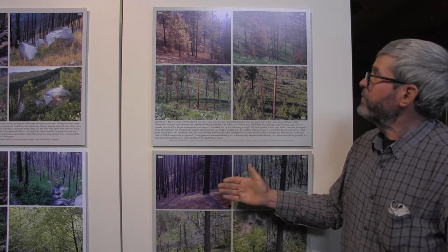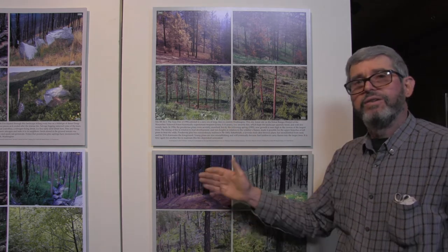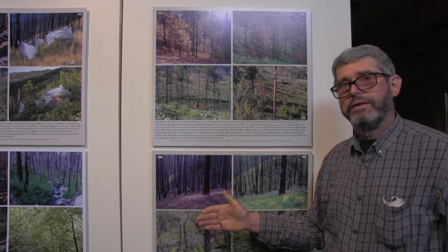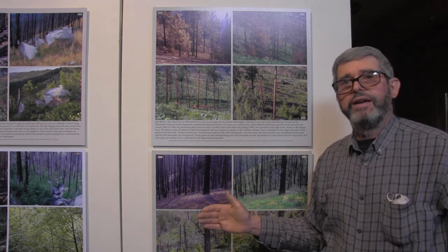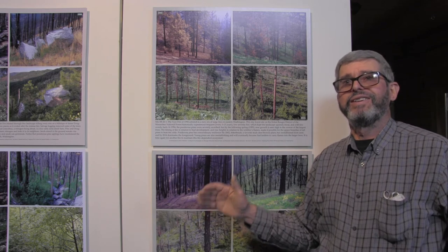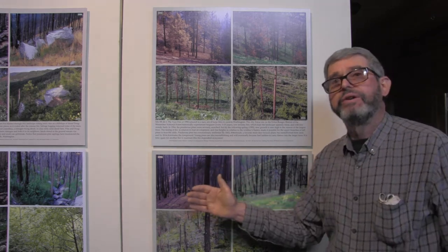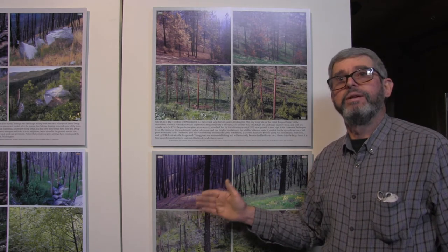And from a biological point of view, each condition that you see benefits some species at some point in its life cycle. So I wanted people to understand that the forest wasn't just destroyed forever, the land wasn't just destroyed, that it was really the start of a journey. And there were all these amazing things that were going to happen along the way.